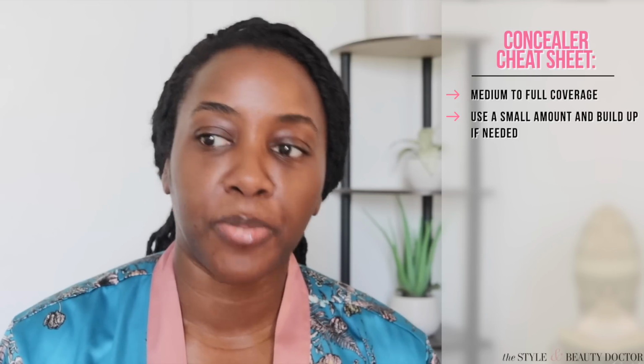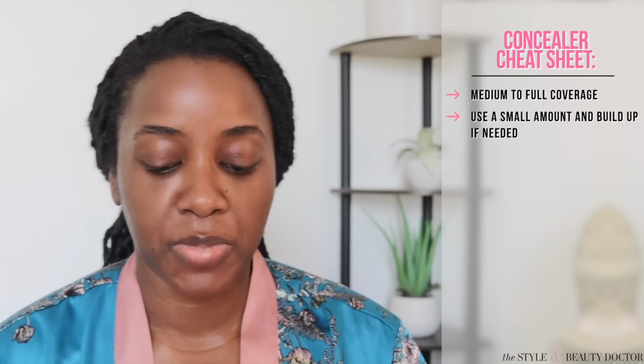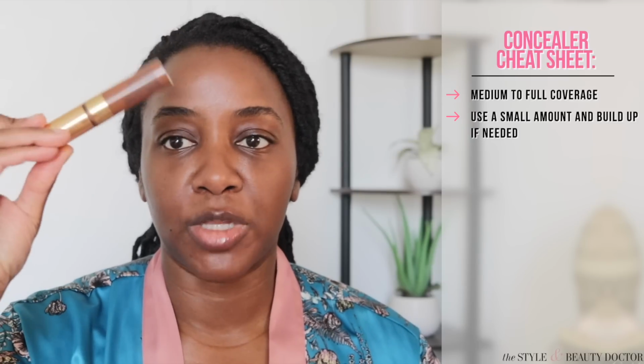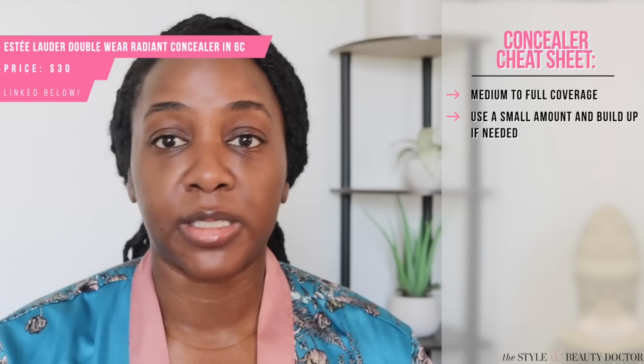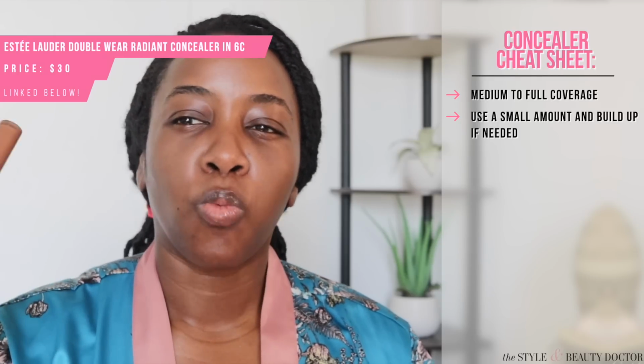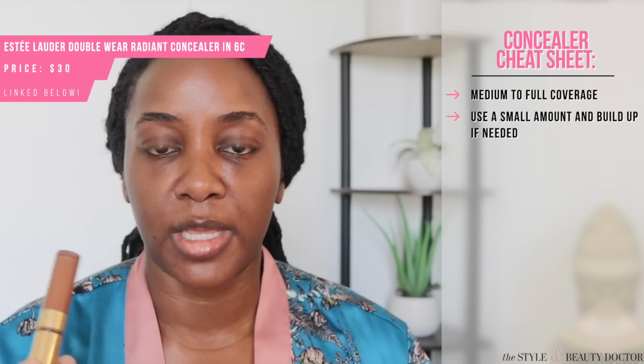So I have a number of favorites that I have in my rotation. Some of these were things that I bought, some of the things that brands sent to me in PR. Lately, I have really been loving the Estee Lauder Double Wear Radiant Concealer. I use shade 6C, which has a bit of a warm undertone, which is great for underneath the eyes.